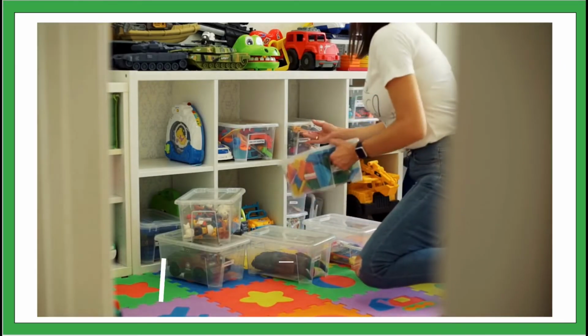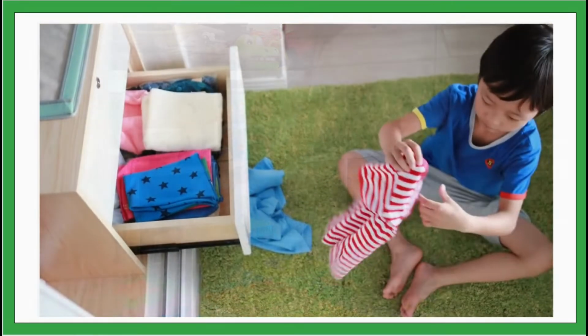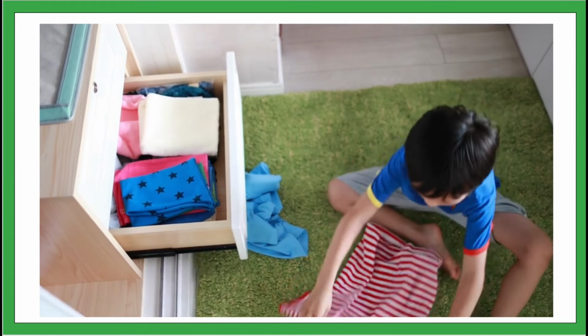Keeping things that are still useful or well loved. Toys that are played with, clothes that fit, and items that are necessary for schoolwork are all worth keeping.